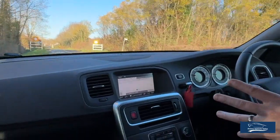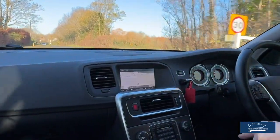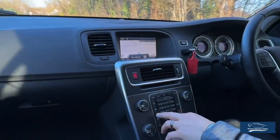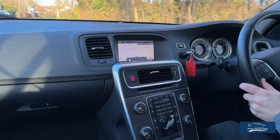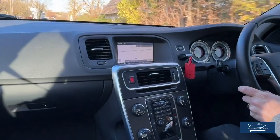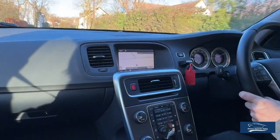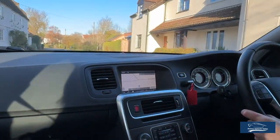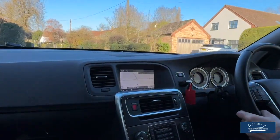Oh yeah, winter pack I should say, which includes your heated seats. So nicely specced. So your winter pack just helps keep you nice and warm, and the headlamps clean in the winter. So overall, a really really nice little car. Petrol as well, so you've got the best of the emissions with ULEZ and so on.